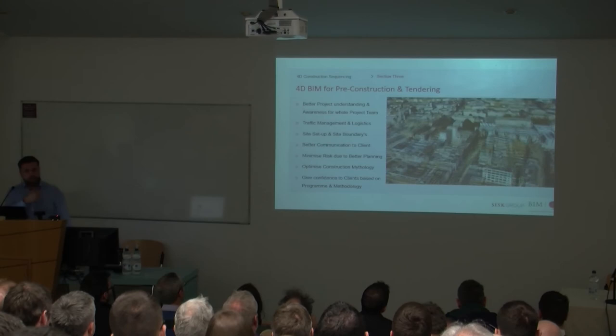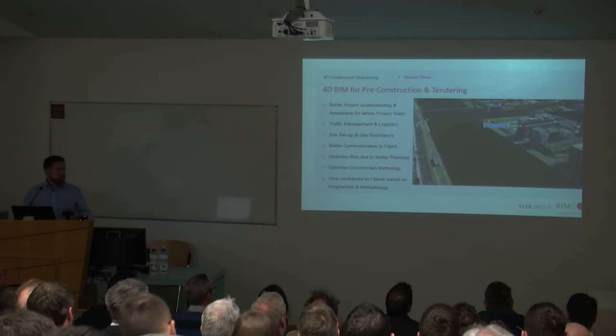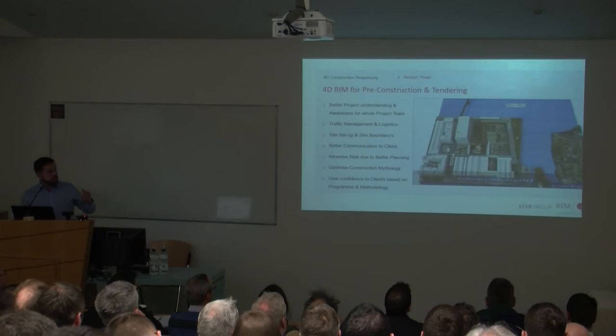This would have been done in Google Earth, and it's quite simple and effective, but the client was actually based in the States, and we had to give them an understanding of the project and where they're going to be based. So we've done this in Google Earth just as an intro to the construction sequence. Then we actually linked this into Synchro, which is what we're currently using.